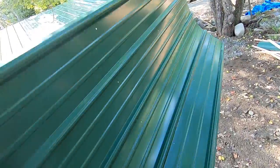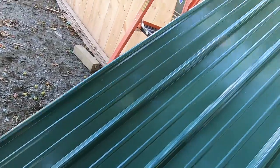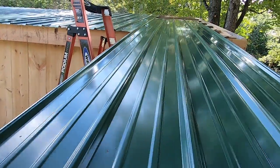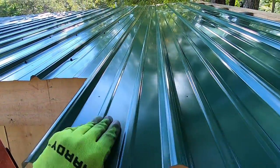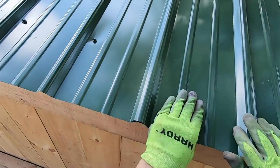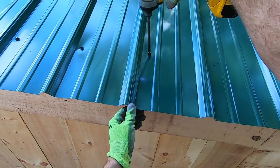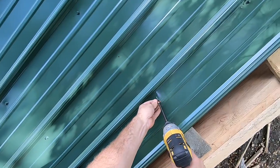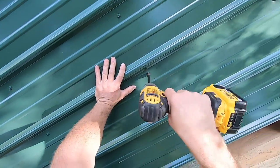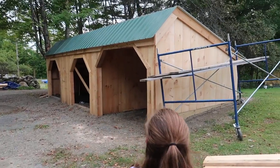There we go. One more little doodad. There we go. Nice. Yeah. Nice. Feels like it's gonna rain out. Yeah. I hope not. If it does, at least we got the roof on. Oh yeah. Yeah.